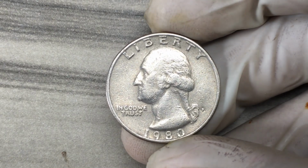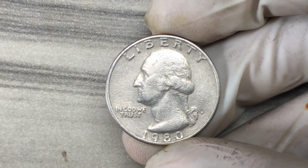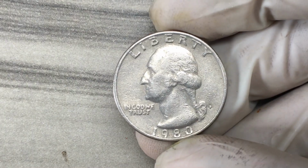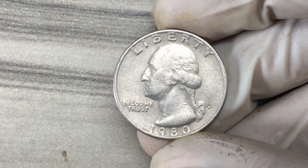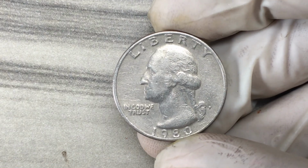Mark Washington quarter, a coin that in rare cases has sold for millions of dollars. If you're between 30 and 70 and you've got jars of coins lying around, now is the perfect time to go treasure hunting. You might just find a life-changing coin sitting in your change jar.